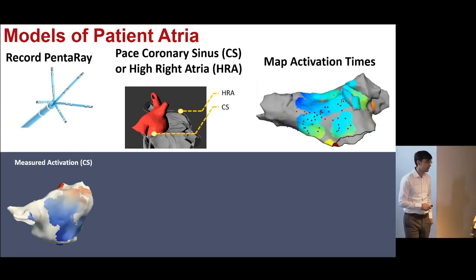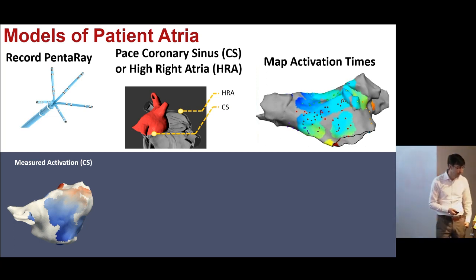So this is a nice catheter that we like in our hospital. It has 20 electrodes, they're nice small electrodes, and we make measurements in the left atria with this catheter as we pace either from the high right atrium or from the coronary sinus, again doing this S1, S2 protocol. And then we can make activation maps across the whole atria at different S1, S2 pacing rates. So these give us these distributions of activation times.